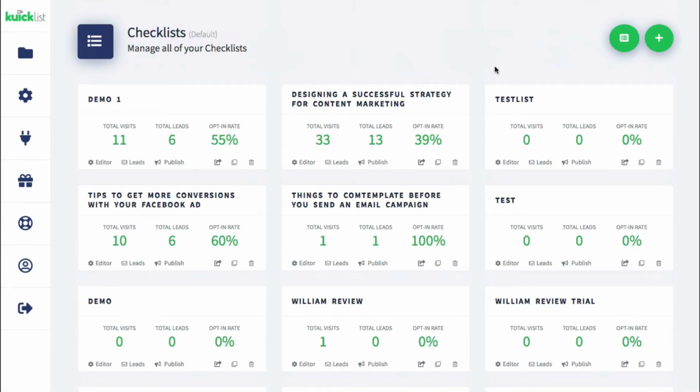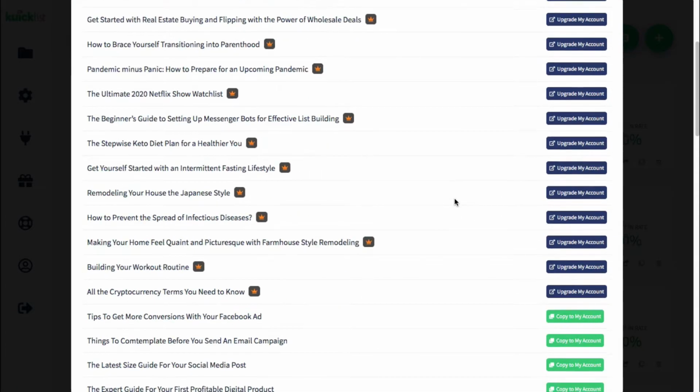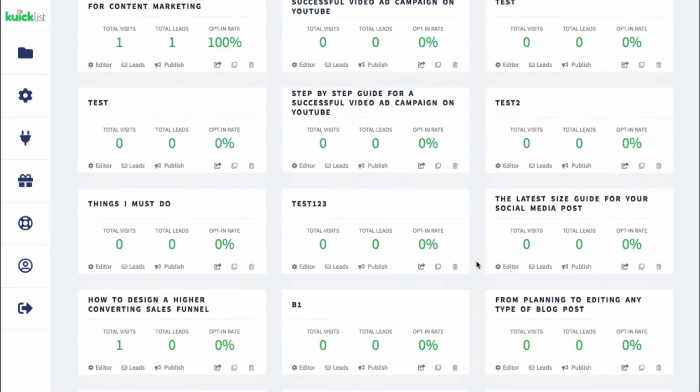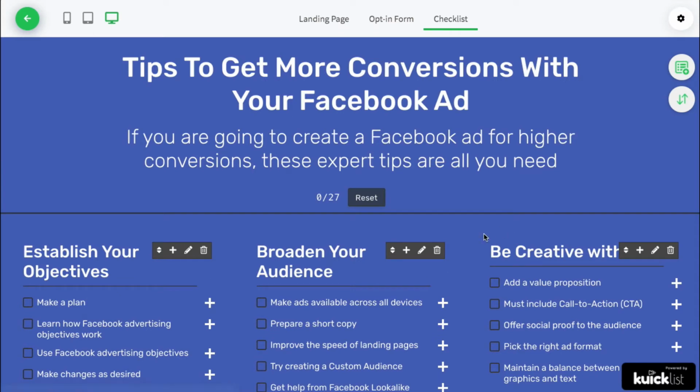If you want to use one of the done-for-you ones, you click up here. There are quite a few that are available with one of the upsells. But the ones that have the green button here, these are all the ones you get with the front end product. And that doesn't mean that it has to be used for this particular topic. You can go in and edit it anything you want. So let's say we copy this one to our account, and it's about making conversions with your Facebook ads. And then if we scroll to the bottom, we should see that one added. There we go. So now you can go in to the editor, and this is what it looks like.